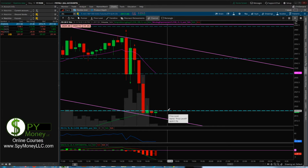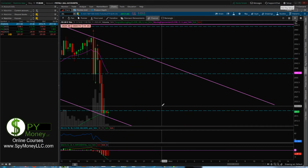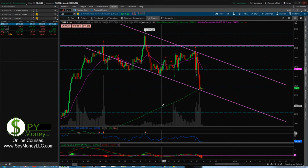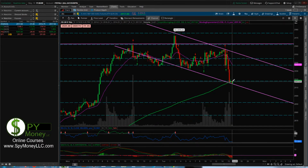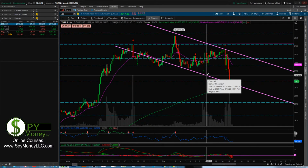If we go into that a little closer, we have our 200 there. We have the support and resistance line. It's actually working as a resistance now. And then we've had this channel here. So right here, we need to wait and see what's going to happen. I'm not 100% sure yet. I think that it will probably drop out of that. It could easily go up and hit this channel though. So we'll just have to wait and see.